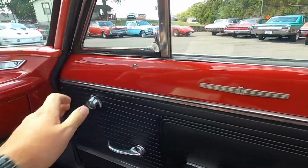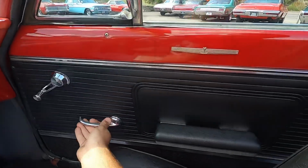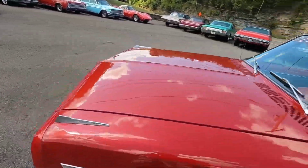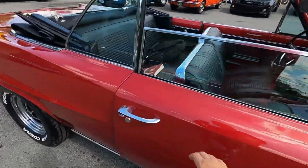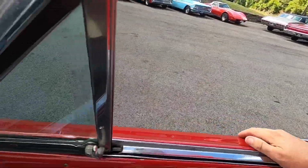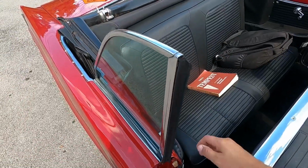A little stiff. I'm gonna have to help it. Got the door unlocked. It'd be a lot easier doing it on that side. So it was coming off track a little bit. Now it's good. Actually went down smooth. I'm gonna try it with both hands here.